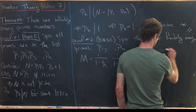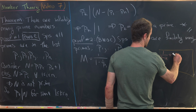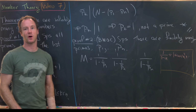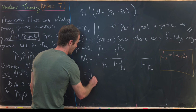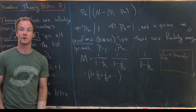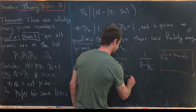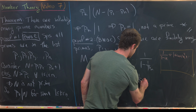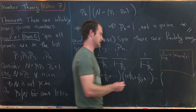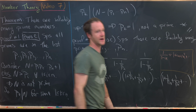But now we can use the standard formula for the sum of a geometric series to write 1 over 1 minus u as 1 plus u plus u squared, and so on and so forth, and apply that to each of these parts of the product. So this is 1 plus 1 over P1 plus 1 over P1 squared plus all powers of 1 over P1. And similarly here we'll have all powers of 1 over P2. So we'll have 1 plus 1 over P2 plus 1 over P2 squared, and so on. And this product will continue until we hit 1 over Pn. So we've got 1 plus 1 over Pn plus 1 over Pn squared plus all the way up.